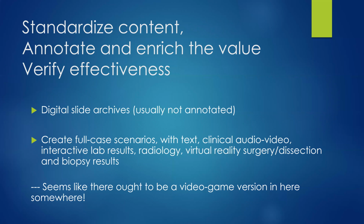So then the question becomes, how do we standardize content? Once you begin to do that and annotate and enrich the value of that, then comes the question of verifying effectiveness. There are lots of digital slide archives. There are lots of places people can go to look at pathology materials, images, and so forth.